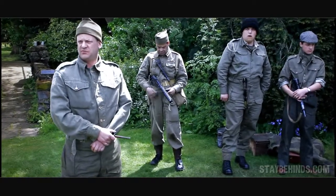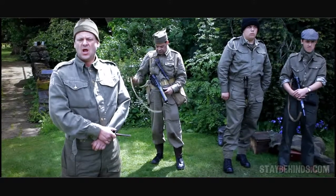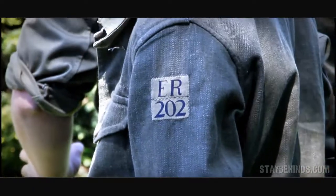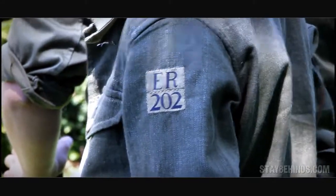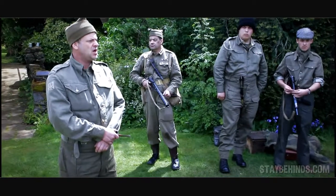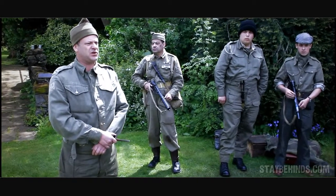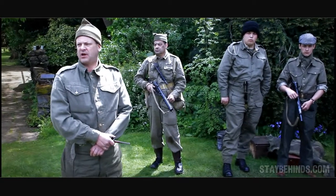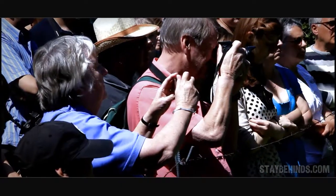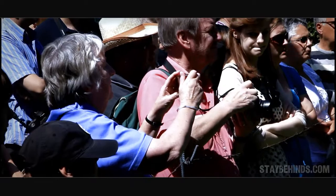and they remained undetected. Once the invasion had passed, these brave men would have come out of their hidden underground bunkers, and they would have spent their nights harrying the Germans behind the lines, blowing up fuel dumps, blowing up bridges, assassinating high-ranking German officers, and doing whatever they could to create as much mayhem as possible.